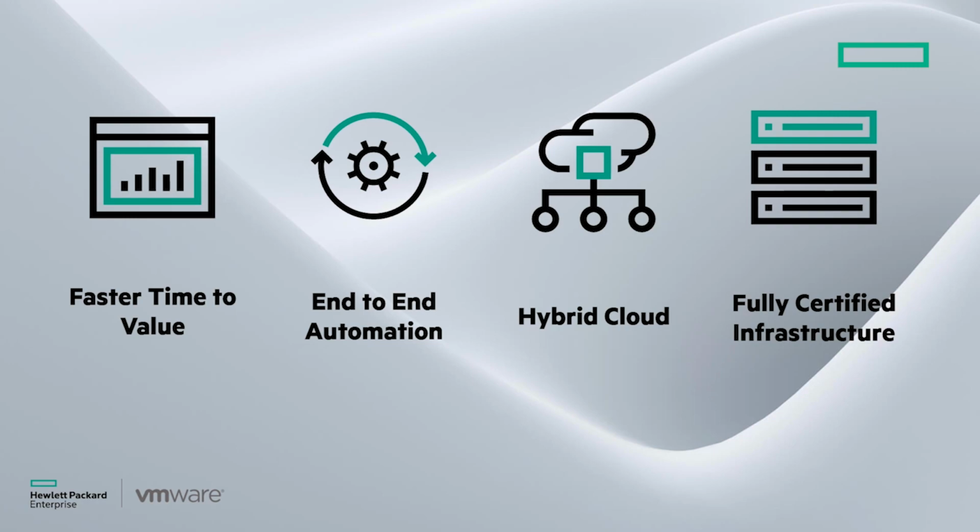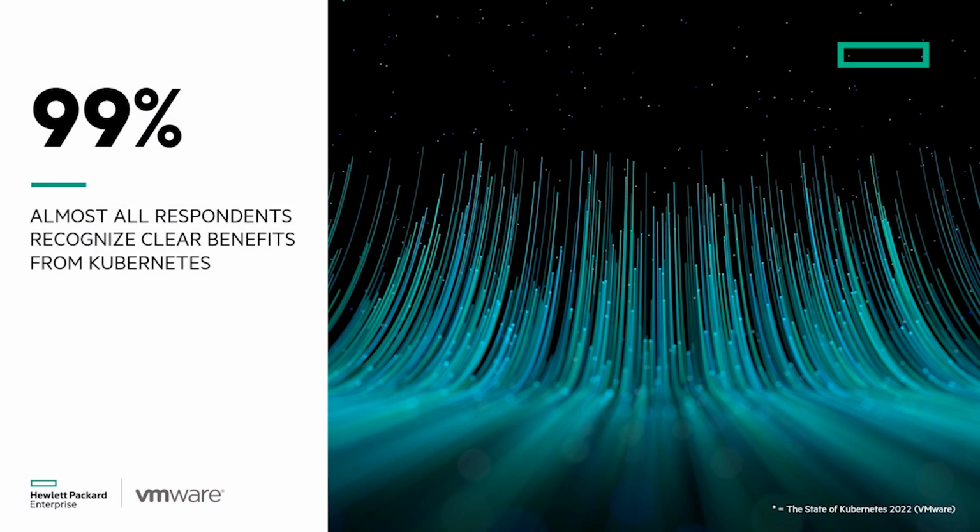The main topic for today is Kubernetes. And I want to look at the State of Kubernetes report from 2022, where VMware asked 776 qualified respondents, where almost all respondents recognize clear benefits from Kubernetes. And that means that we need to do something about this, right? We need to address the challenges and come up with solutions to build powerful infrastructure stacks to deploy containerized applications.